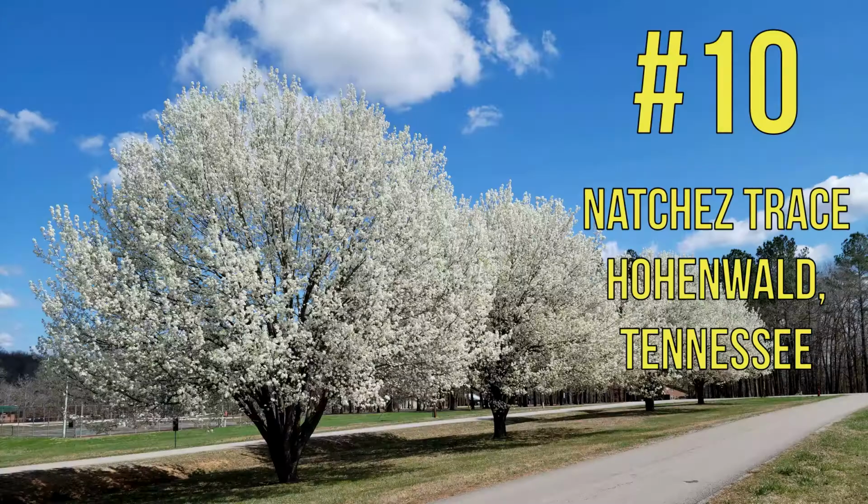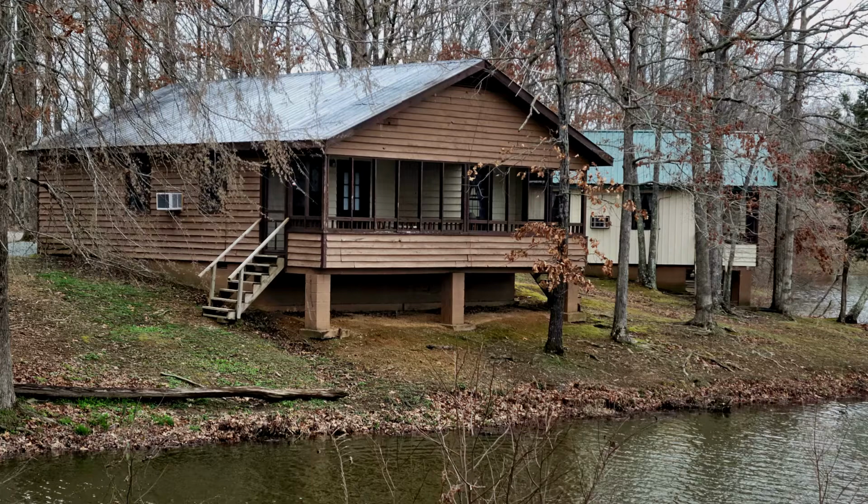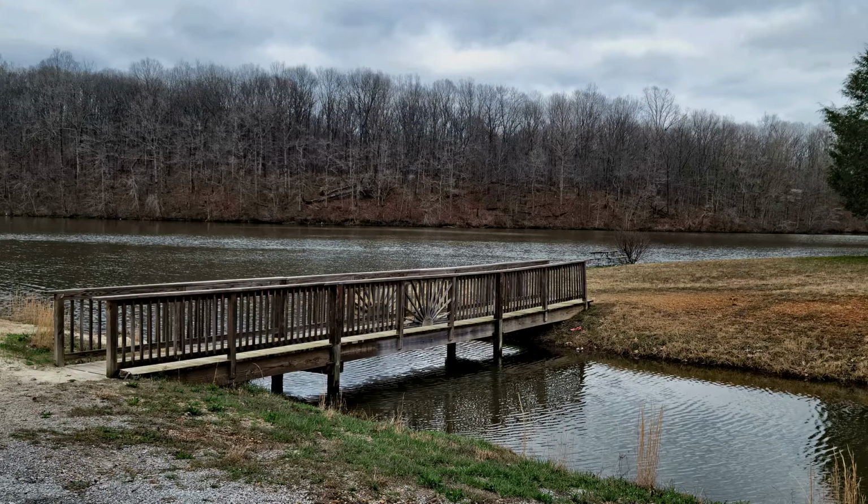Let's start with Natchez Trace RV Campground in Hohenwald, Tennessee. I really like the way this campground is laid out. It's a rather large campground that's sort of layered on a hill, and there's several different camping sections, and each section seems to have its own personality and different activities. The lowest section in the campground is the largest lake access in the park, and there are a few sites here, but they're only reserved for 50 amp service.